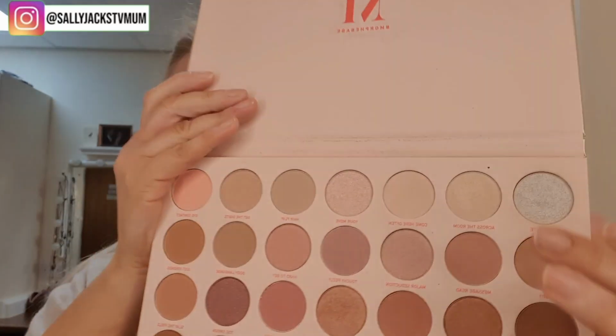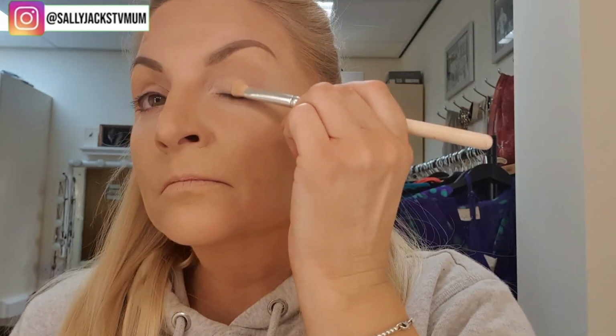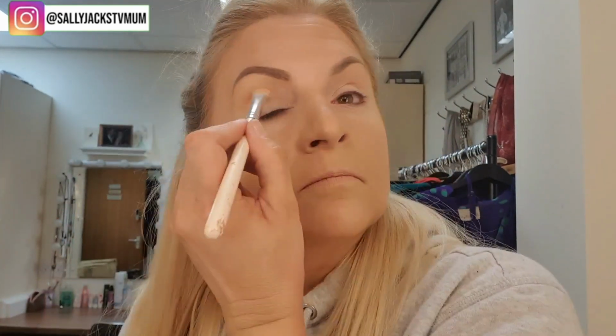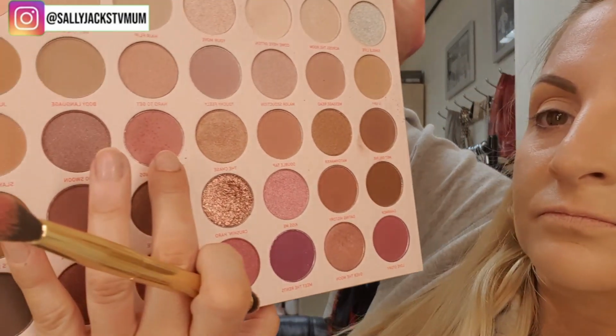It's actually called Natural Flirt, and the colour I'm going for first is called Come Here Often. Start by applying that onto the lid and go right into the corner near where the tear duct is, and I cover the whole eye area, obviously doing both eyes. Same palette, and I'm going with the next colour, which is called Talk Feelings.